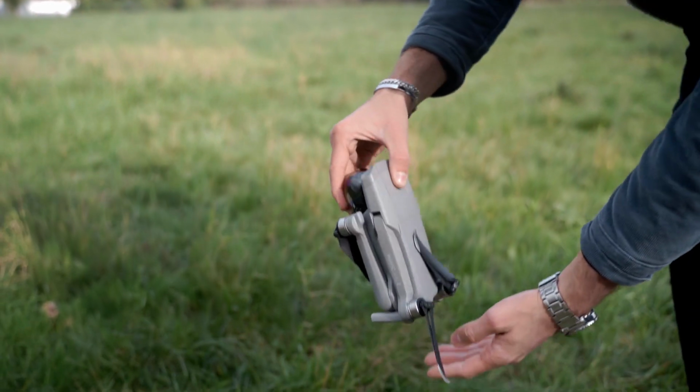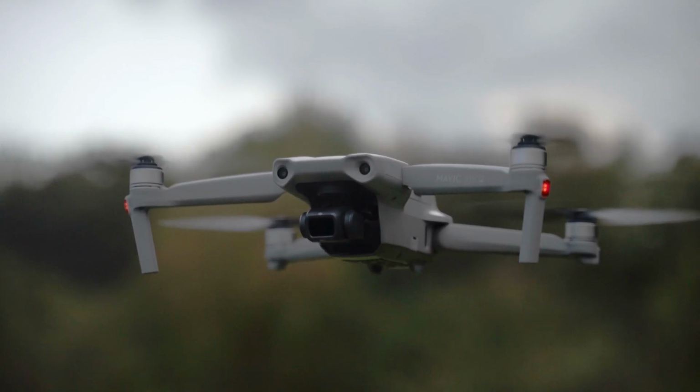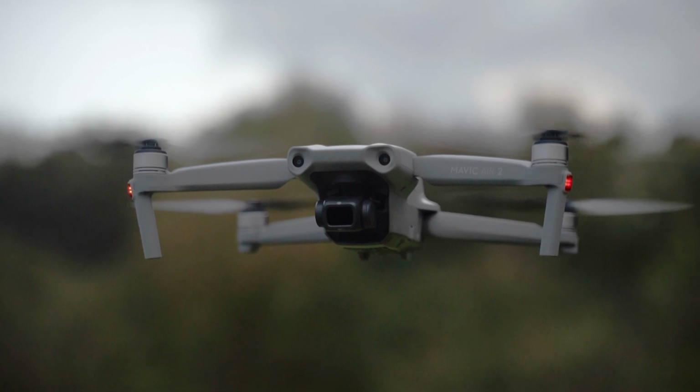Regarding the size, it is really perfect for me because it definitely fits in my travel bags and I can take it anywhere to capture the moments. It is quite a bit bigger than the Mavic Air, which is just perfect, I think, because it is easier to fly in bad weather conditions, and this is obviously nice.